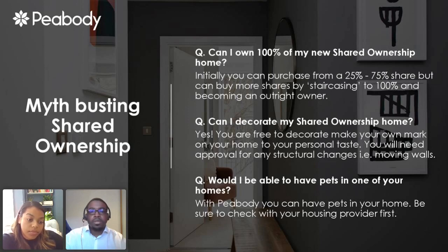And would I be able to have pets in one of your homes? So if you're purchasing a Peabody-owned development, yes, you are able to have pets in your home. However, be sure to check with your housing provider first, as this is not the case across all developments.